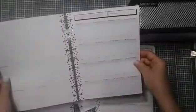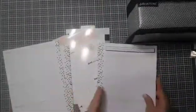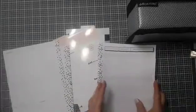And I think how this is going to look for myself is I'm going to do it like so, where we're going to be using both sides of the planner, and we will be using both sides of the sheets. So it's going to be a little bit different than what I'm used to, but I think that's okay. We're going to just go ahead and make it work. I'll be doing a video where I set this up as well.